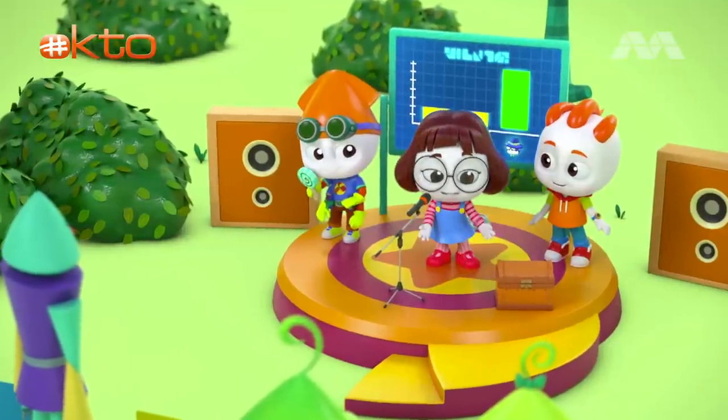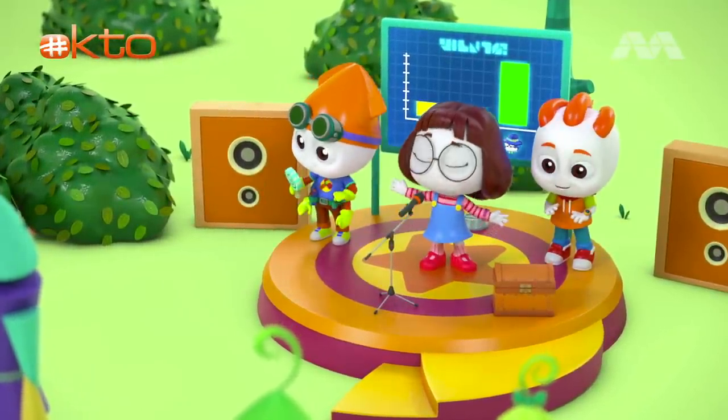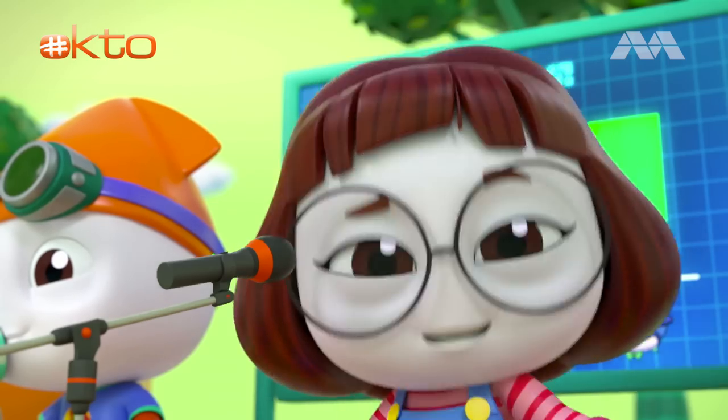We're going to use this treasure to build a nature reserve, which will also be a place for artists to paint. This way, everybody wins.